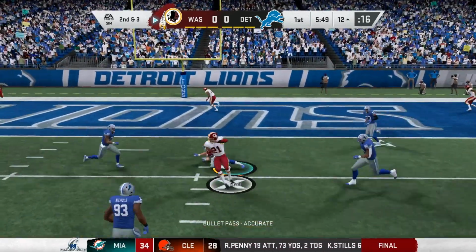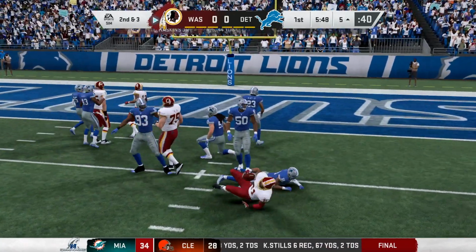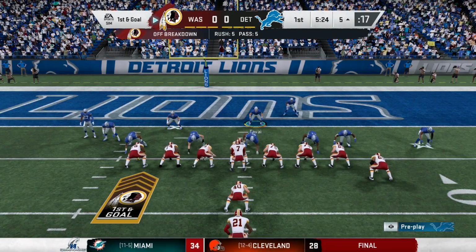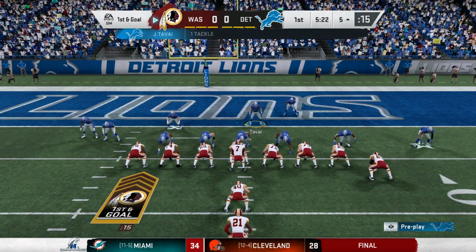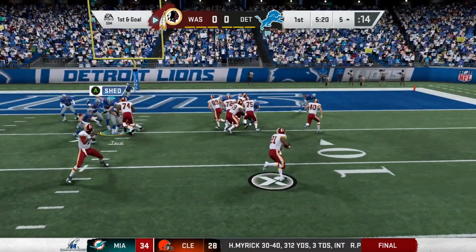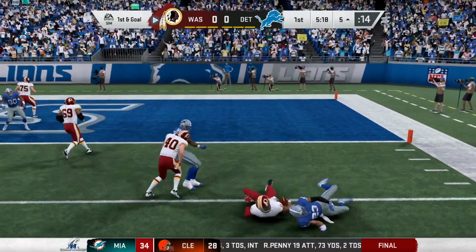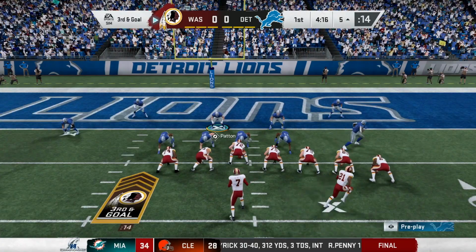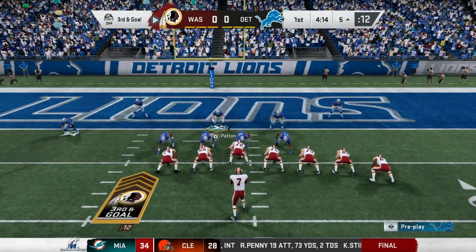Haskins throws over the middle. He's got Zeke out of the backfield, who's going to get tackled at about the 5-yard line. Our defense looks shaky here on this first drive. They've been well balanced. 5 rushes, 5 passes. 1st and goal. Toss out to the right side, and Zeke can't get to the edge. That's a nice play by Big Play Slay. And that brings it to a 3rd and goal now.